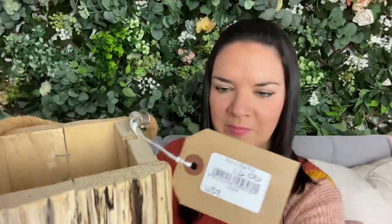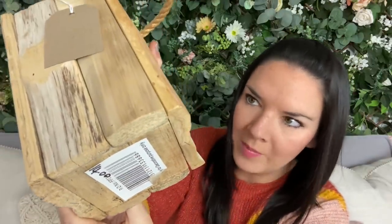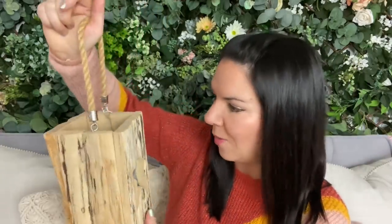And it was £4 for this, but originally it says on the bottom £14, so I'm not sure where it's from, but it's a good bargain and I just really like it. So it's going to fit somewhere in our house. It could go in our porch bit just outside, or anywhere, maybe in a room. Yeah, I couldn't resist that. I do love a lantern, so I thought I'd get that as well.